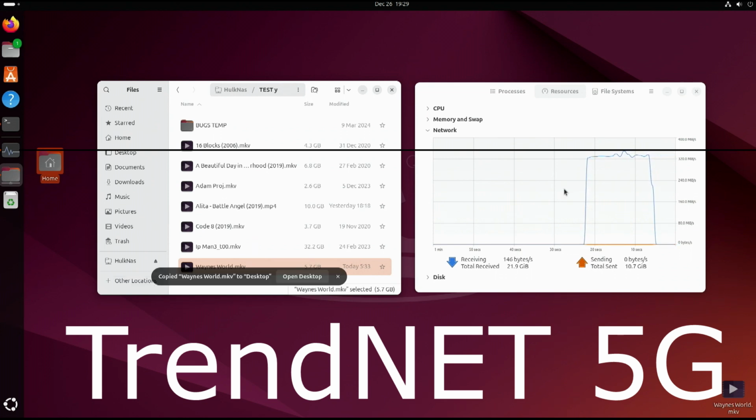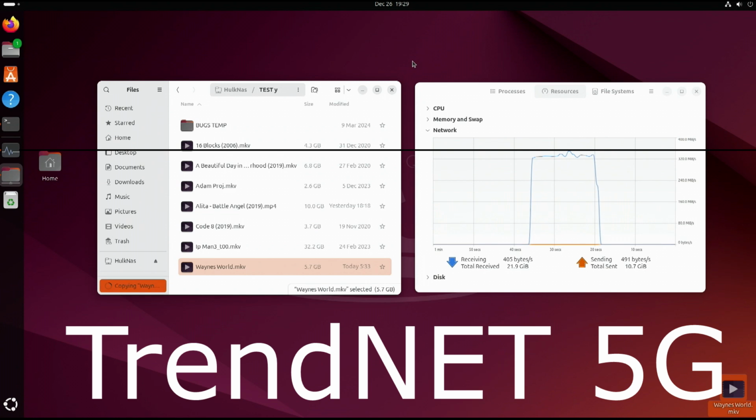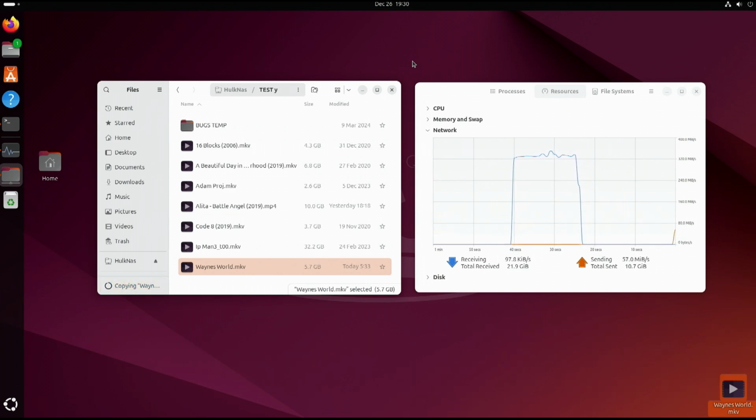And when we go into Windows, it's even worse. Windows only gets about 2.5 gigabits per second. But when we copy this file to the server, to my server here, and that's what I was mostly using it for, I wasn't using it to copy stuff to the desktop. I was using it to copy and access my file server. And you'll notice it gets closer to 500 megabytes.